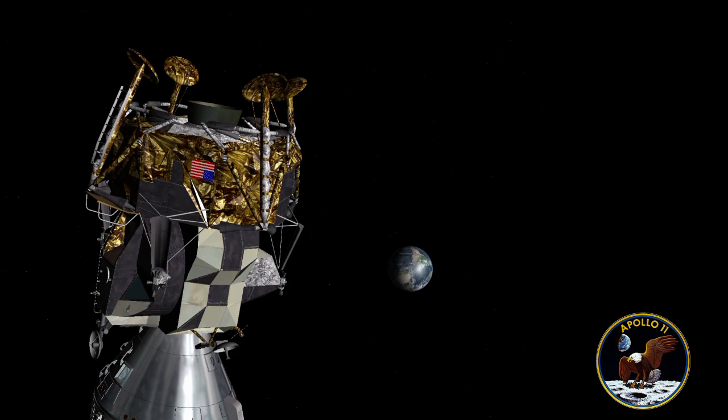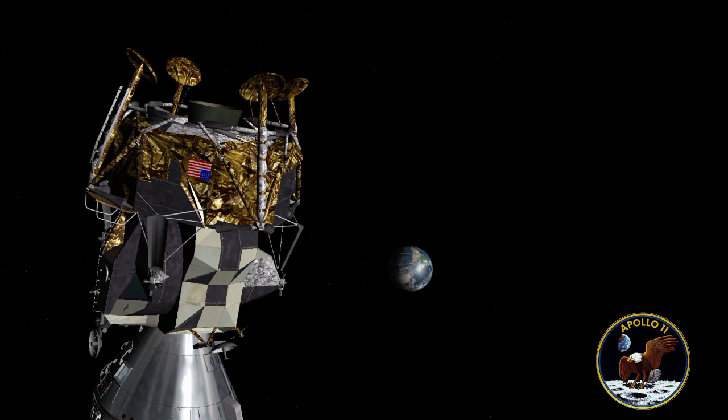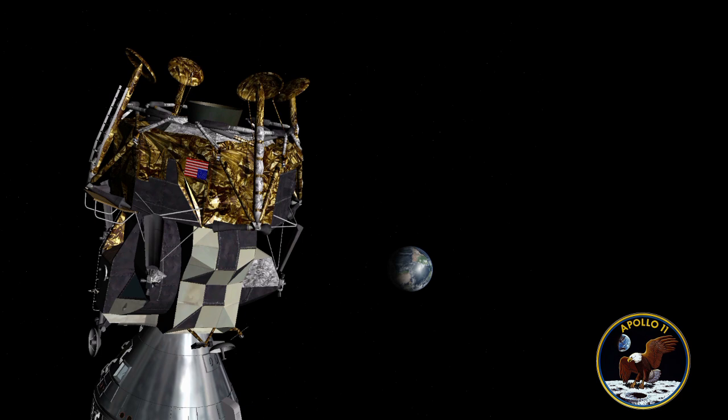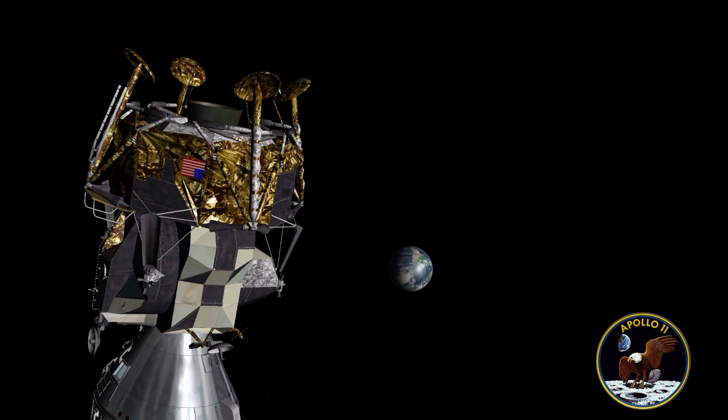Apollo 11, Apollo 11. This is Houston, over. Good morning, Houston, Apollo 11. Hey, good morning, Apollo 11. How's everything looking up here? Roger, how do all our systems look? Roger, they're looking great, and as far as we can tell, everything is good from down here, over. I just like the attitude held up real well. Yes, it did. We were showing you remaining well within a circle of 10 degrees radius throughout the night. Seems to be working beautifully.